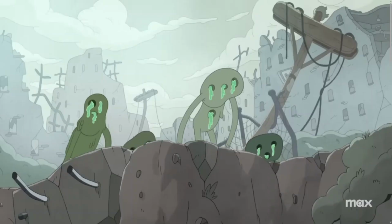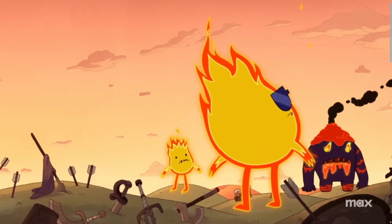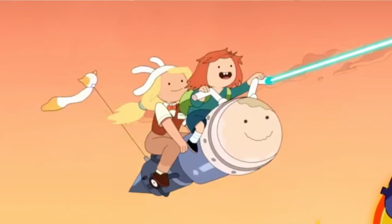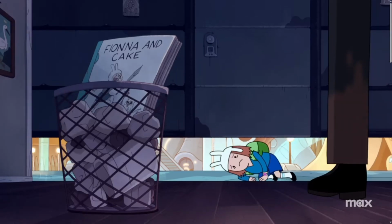In the next shot, we see some oozers and then cut to Fionna riding on a bike over a war field of fire people with the kid who's cosplaying as Fionna. And for some reason, she looks really chill about it. Next, it cuts to a shot of the same kid cosplaying as Fionna while staring at this Fionna and Cake script that's in the trash. And I can only assume that the person standing next to the trash can is Simon.